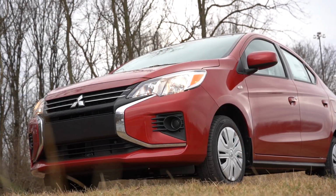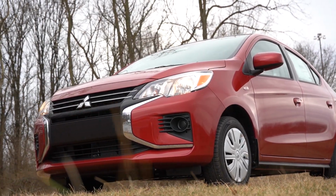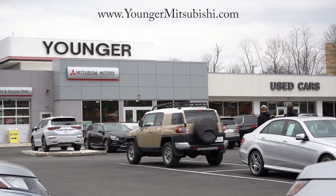I do new car, truck, SUV reviews on YouTube, and today we're in the brand new 2023 Mitsubishi Mirage G4, courtesy of Younger Mitsubishi in Hagerstown, Maryland.